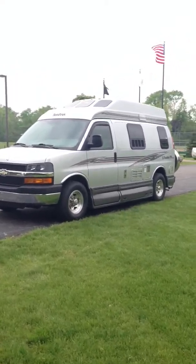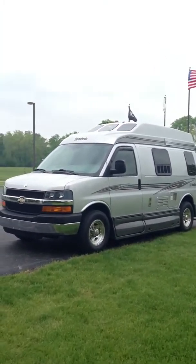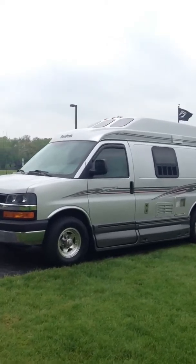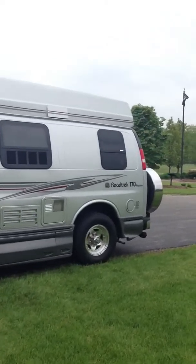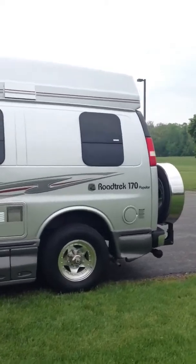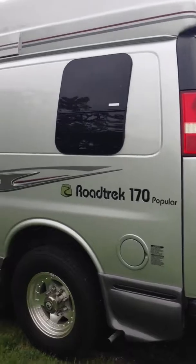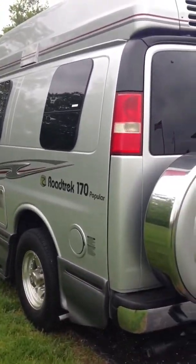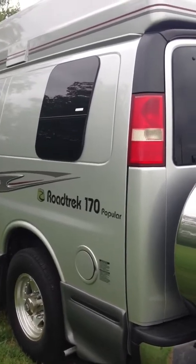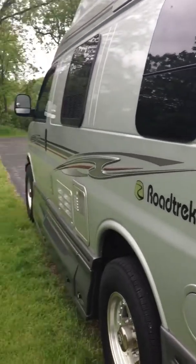Up for auction is a 2008 Roadtrek 170. It's popular. It's in excellent shape with about 44,000 miles. It's a Texas vehicle, and the purpose of this video is to give you an idea of the floor plan inside, as well as point out any blemishes that I may have noticed. This one is in very, very good shape.